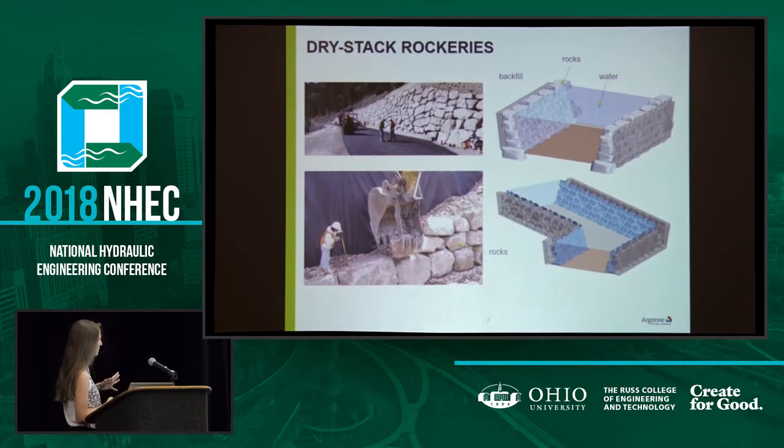On the left side of the slide, you can see a real rockery. You saw the top picture before on Veronica's slides. On the right side, you can see examples of our models. So we have all of those rocks modeled. We have the backfill, which is a granular backfill. We do have a channel of a certain shape. It can be straight, it can be curved, or rather with a bend. And it is filled with water.